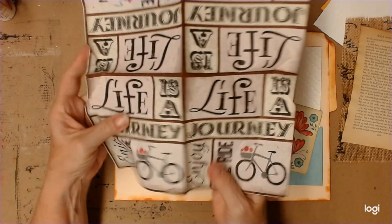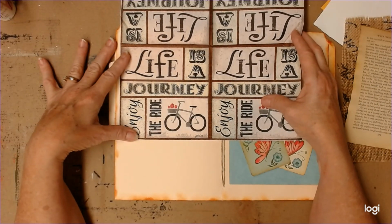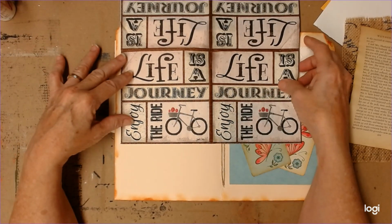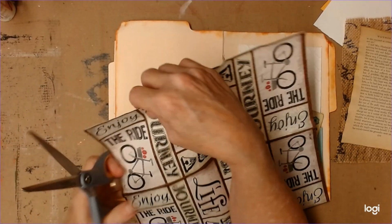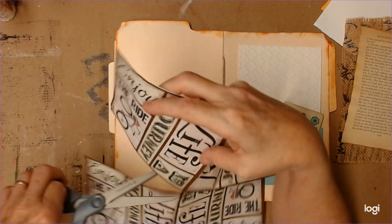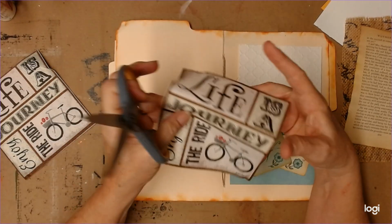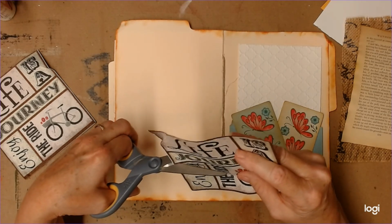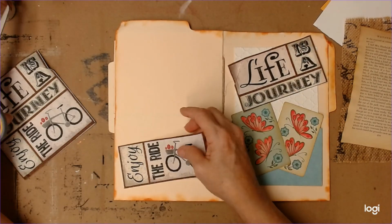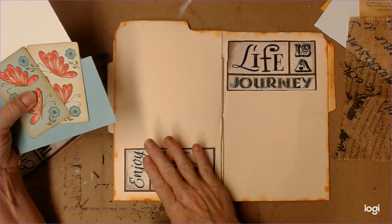Now this napkin, it says the same thing all the way around. So that would be a good thing to put on the back. I may put Life is a Journey on the front and Enjoy the Ride on the back. I don't know. I'm going to go ahead and cut it, because if I don't like that, I have 3 more copies I can use. So I can test it out in my thinking. Okay, so let's move this stuff for now. Life is a Journey. Enjoy the Ride. I like that.